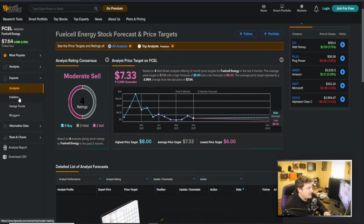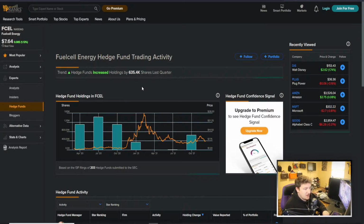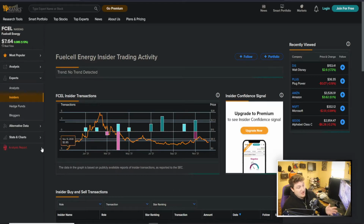And if you dig deeper into hedge funds, you actually see them starting to buy, adding 635K shares, but it kind of died out in the downtrend year. They're probably net sellers and starting to kind of tick up. So good potential signs there, as well as insiders. You do have some selling, so not great, but not a lot of selling. So the buys obviously outweigh the sells, and take that as you will.